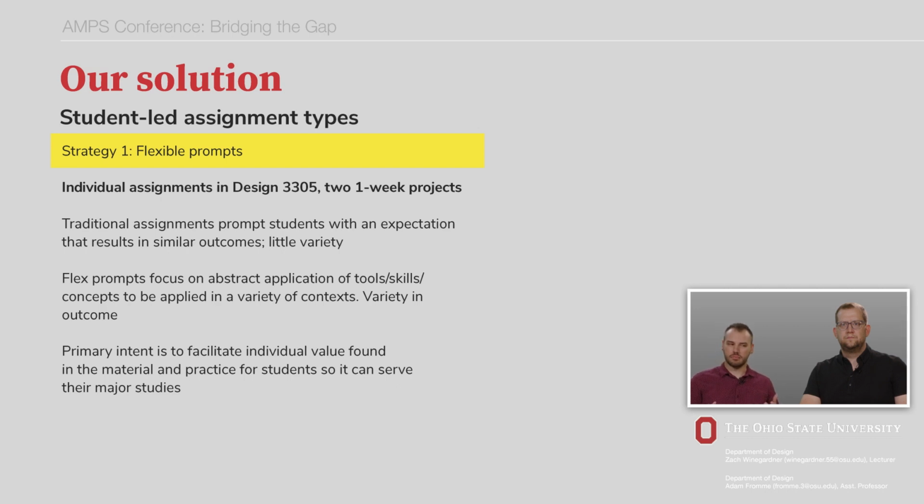All of them are going to end up being pretty similar and focus on this very specific skill without a lot of variety, or maybe students analyzing symbolism in the same exact passage of literature. They're all going to result in something fairly similar. So instead, flex prompts focus on abstract, open-ended briefs where the tools, skills, or concepts are all explored in a variety of contexts so that students can transfer those and apply them in many different outcomes.